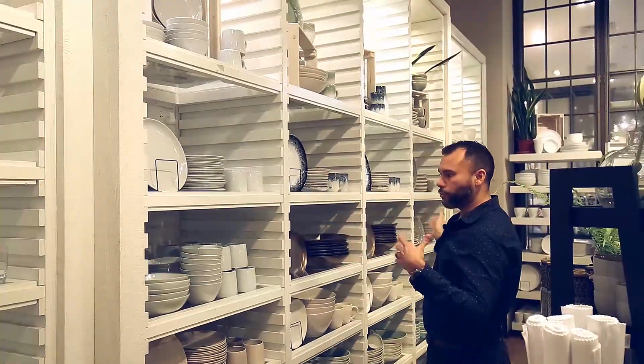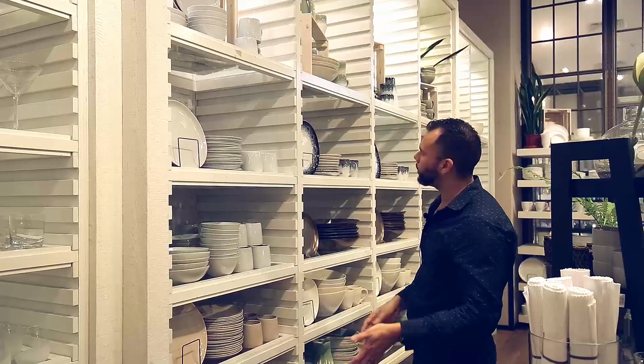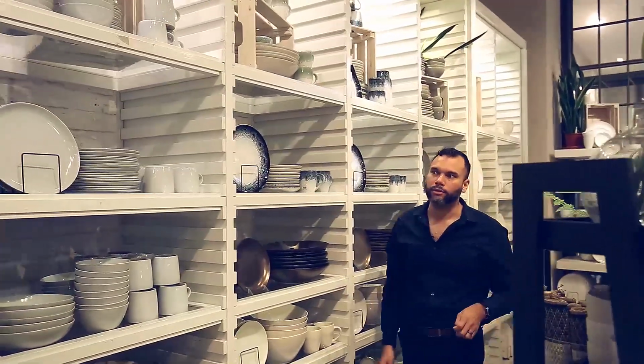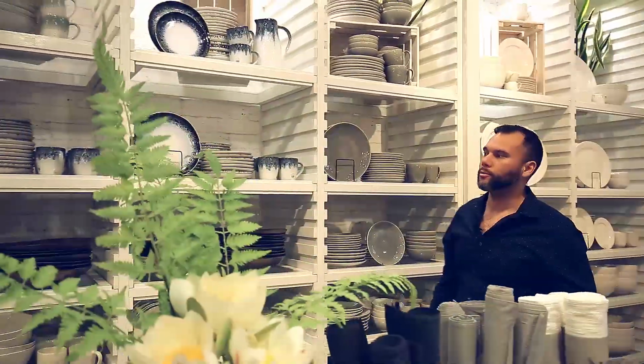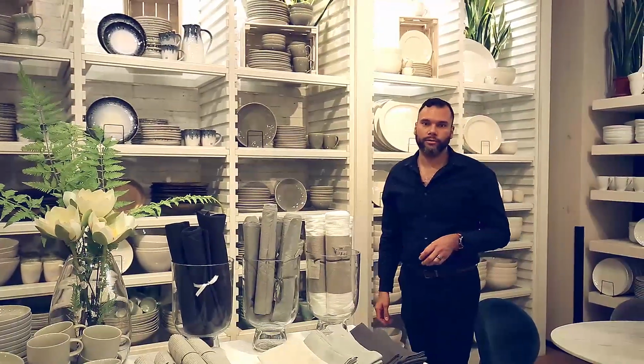If you have 3 or 4 bays, it will always be the same. It's just that one is one collection, or if you have a large collection, you can do 2 like we did here with the reactive glaze collection. This way it's easy for your customers to shop and they can understand what items go together. Visually it looks very nice, and again it's easy for your customers.